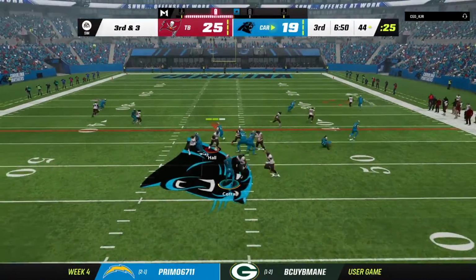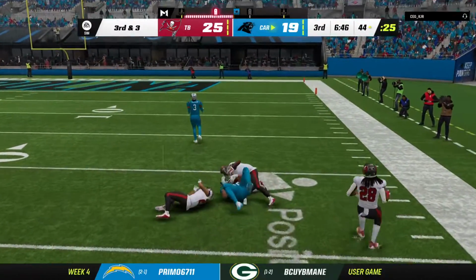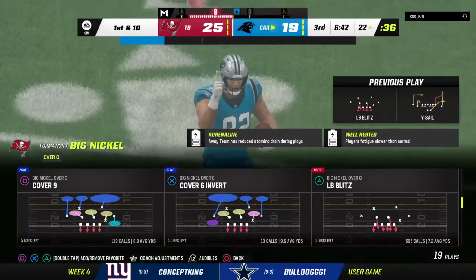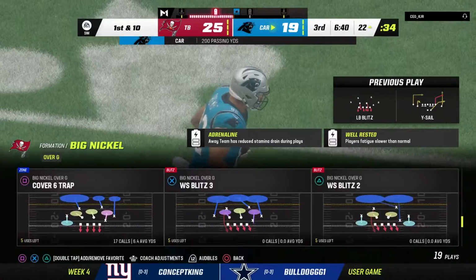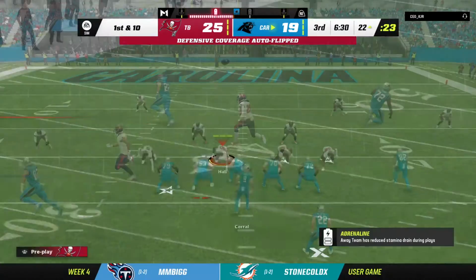3rd down. Corral. There's Trimble, the tight end. And he'll get this one down near the 20-yard line, just shy of the 20. Well, they were in search of a short gain on 3rd down, and they wind up nabbing over 20 yards.